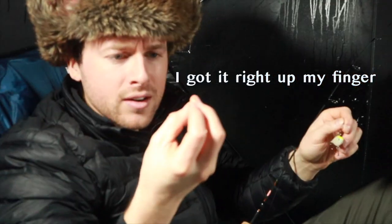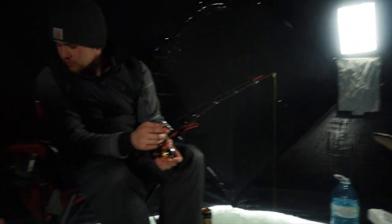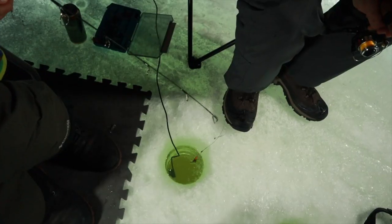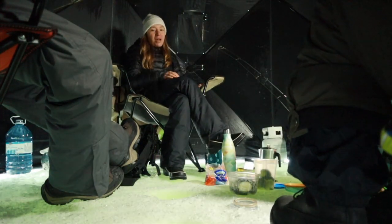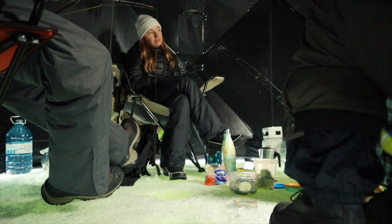Okay. I got it right up my finger. Question. So Keith is just freaking out over here and Jon's already got his bag in the water. We know who the true fisherman is. These are sharp. All right, got it ready? Time to throw it in. Time flies when you're ice fishing. It's like 11 already.